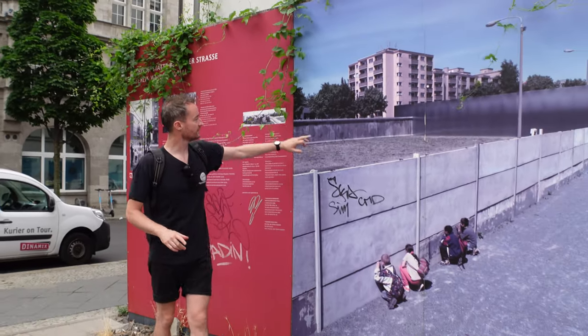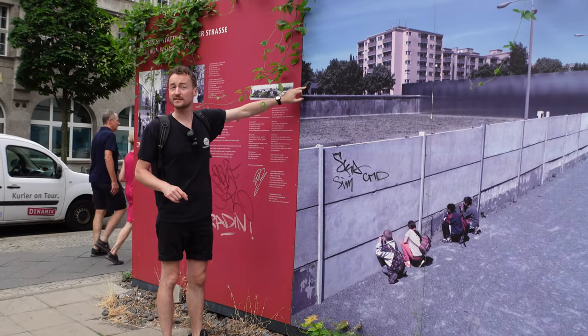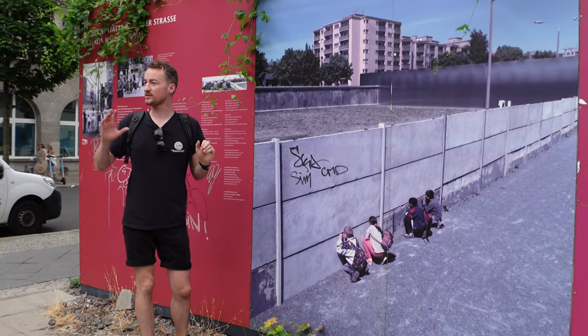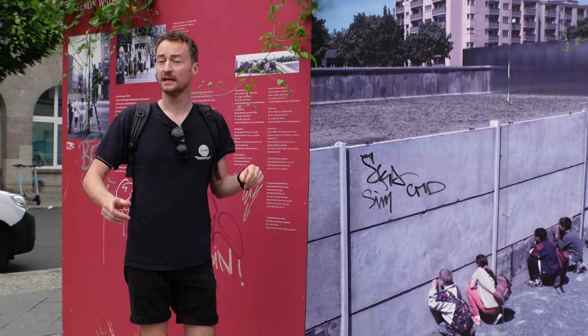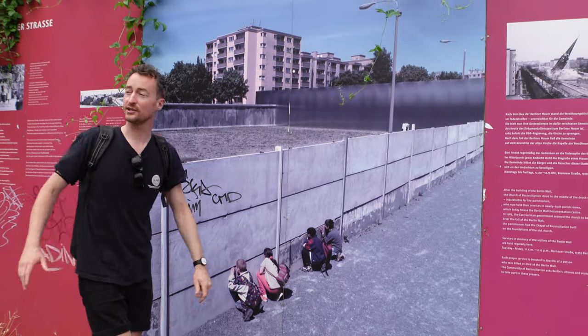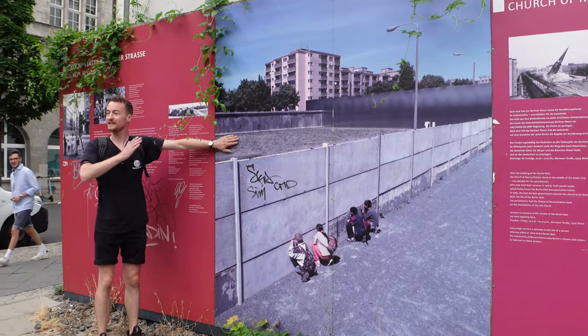Give you an example. This is the wall, okay? The other side there, that's the West, okay? So the East couldn't obviously build anything in West German land. They could only build in their own land. So they did actually demolish things, like demolish a church, so that they could build their wall, and so they could build a death strip. So the death strip had to be on the eastern side.